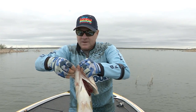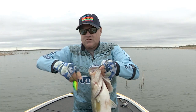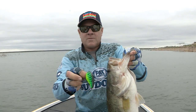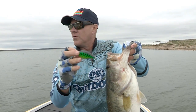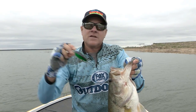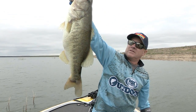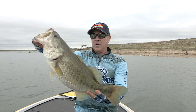I've been throwing this square bill crankbait off and on all day long, just knowing that in the spring they bite that deal. That's a Strike King KVD square bill crankbait. And the cool thing about it is that that square bill deflects off of all the wood and all the rock cover. So you just crank it down through there, you don't get snagged, and as soon as it deflects off of something, one grabs it, and that's exactly what happened to that one. Look at that big toad. How about that? Oh my goodness, I caught a good one. We're having ourselves a day.